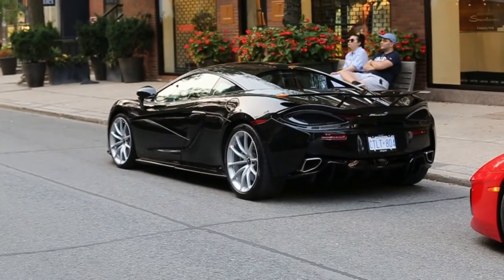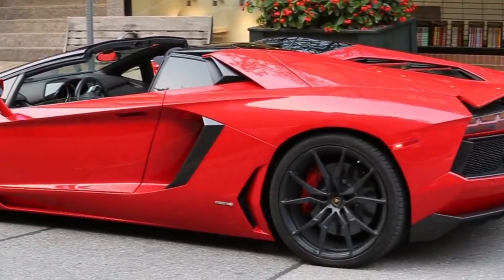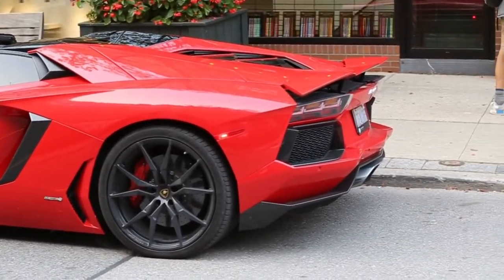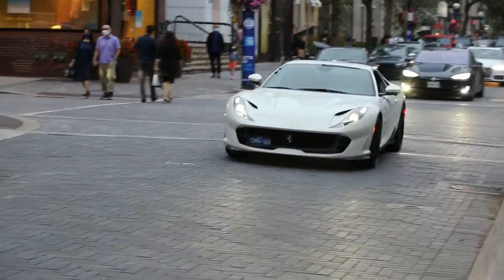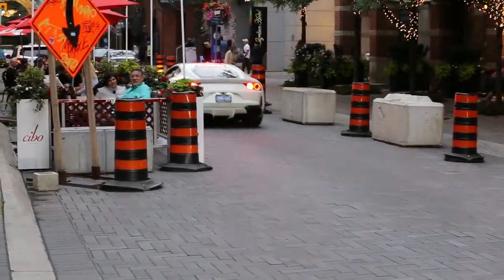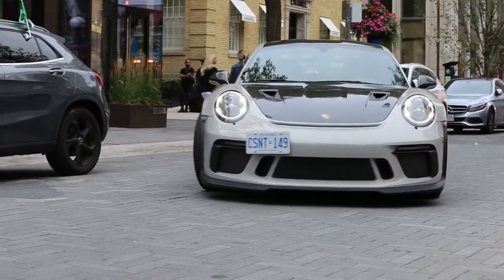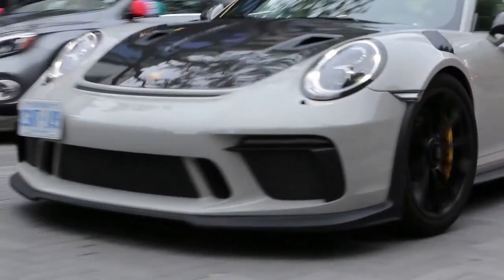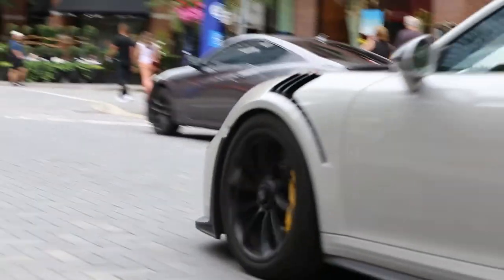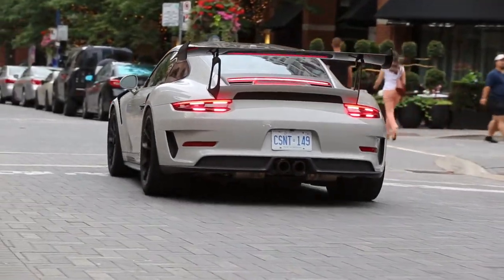Okay, we got a 570 with a wing and a Rossel Mars Aventador. That thing is beautiful. Oh yes, that is sick. Red interior. Wow. Sick. I can hear that exhaust. Akrapovic.